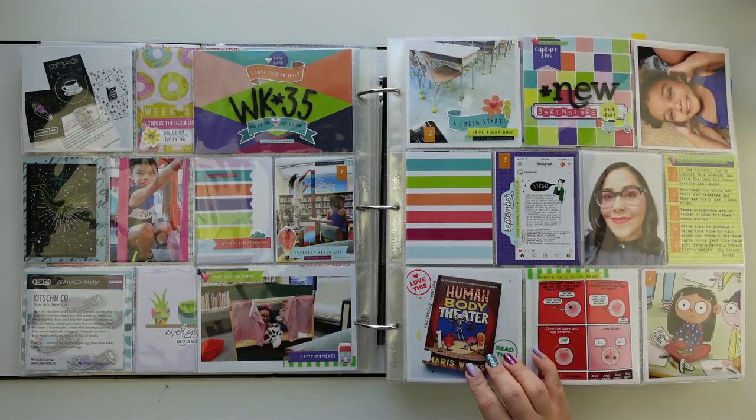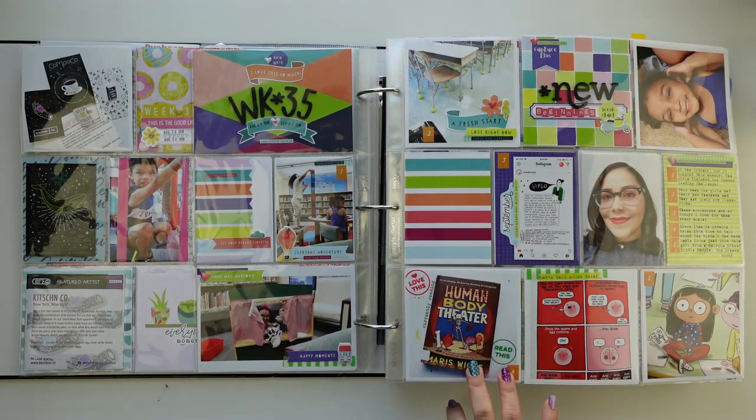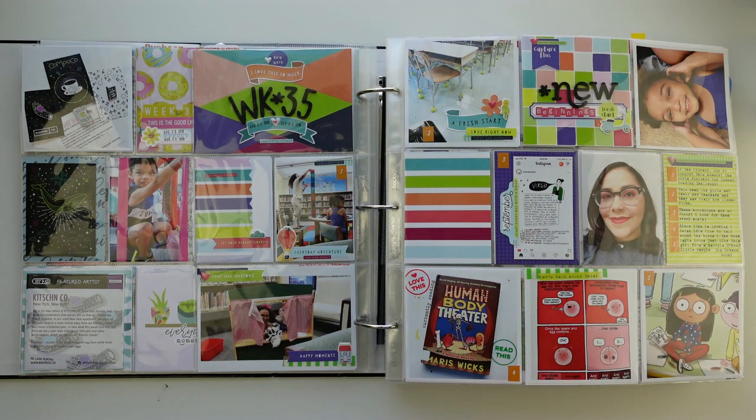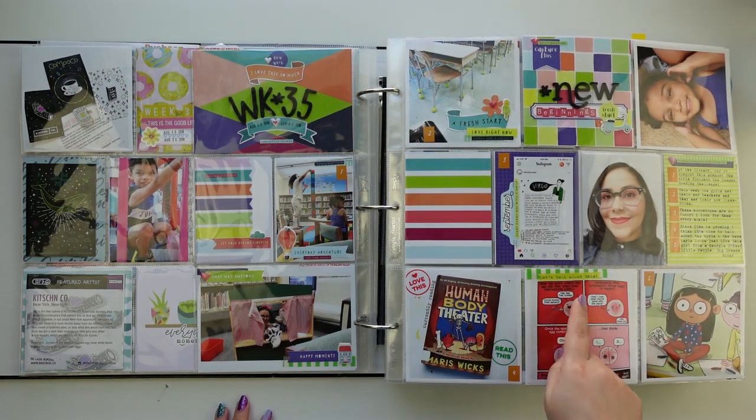This book, my oldest read it, and now my little one is reading it, and I think it's perfect for explaining everything about the body. It's very biological but funny. If your kids are interested in science, if you want to explain to them the changes that they're about to go through when they reach puberty, that's perfect for that. You can explain where babies come from.